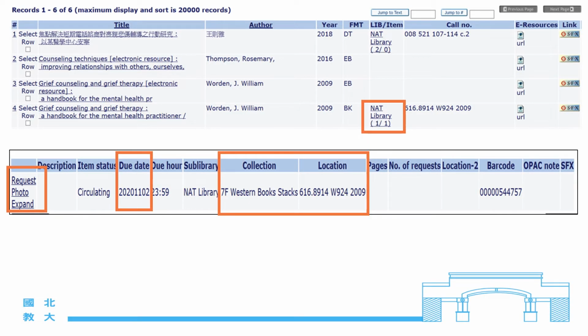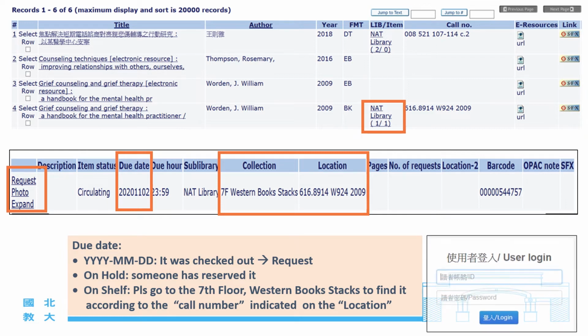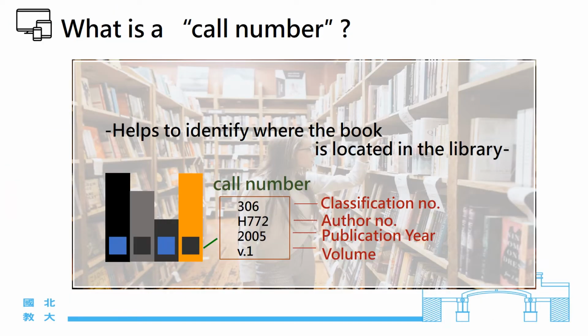Western language books are on the 7th floor of the library. If the item has been checked out, you may click on the link Request Photo Expand to make a request for the item. Briefly, let me introduce what a code number is. A code number is the combination of letters and numbers that indicates where an item can be found in the library.